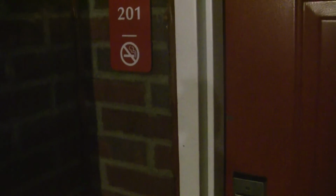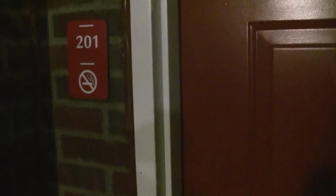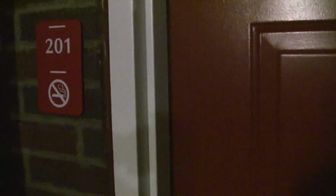Alright, as promised, it's time for a room tour. Room 201 here at the Glenside South Extended Stay America in Richmond, Virginia. Let's start with the door lock that doesn't like to work. There we go. One of the beautiful things about this door is in order to get the deadbolt to lock, you have to literally lift up on the door.